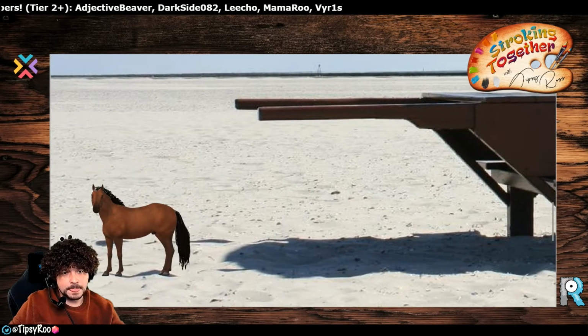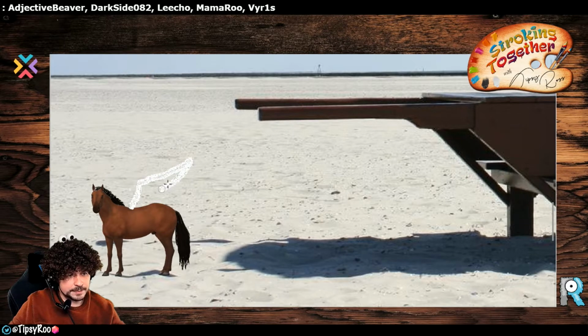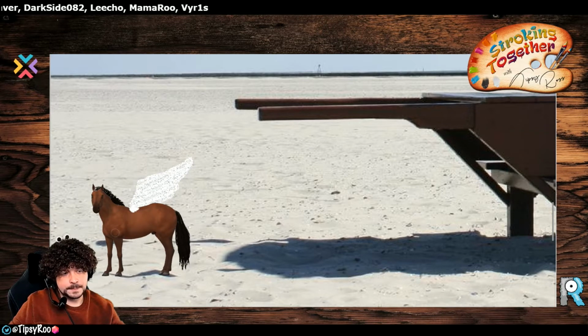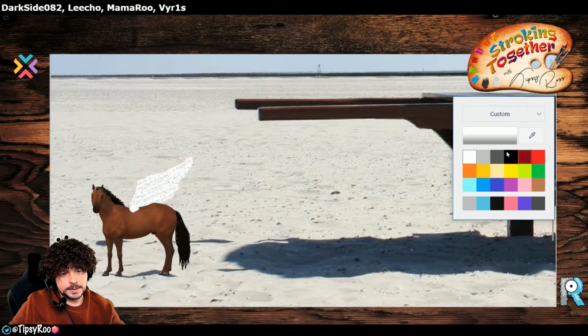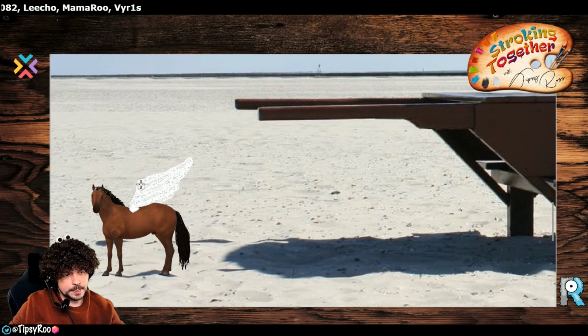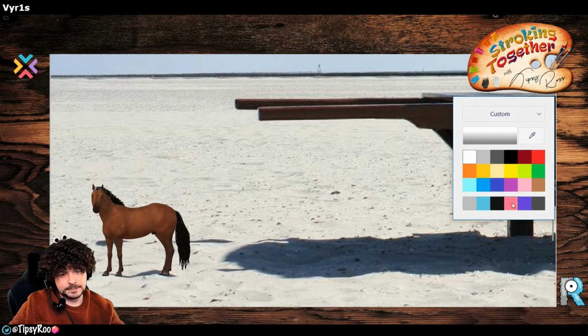Red Bull wings. If I wanted to do wings, it's hard to put things on the horse. You can probably give it wings like that. We can probably cheat wings. That could work. So if we maybe made it a darker color. You need to find a color that stands out a little bit better than the white on the sand. What color are his wings? Maybe he has pink wings?